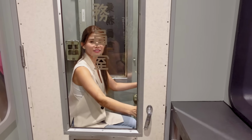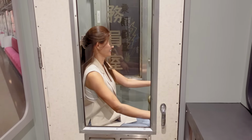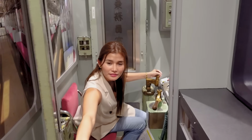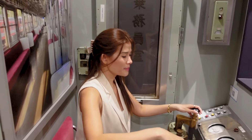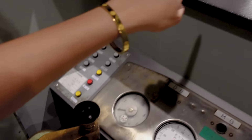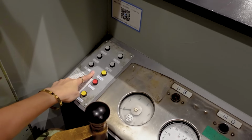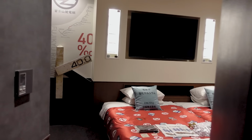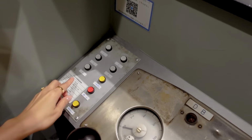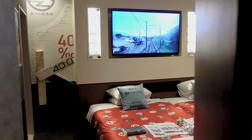Wait, come here, come here. Let me show you my view. Come on. So we have buttons here, and for these buttons, it will operate the TV. And if I press a certain button here, makikita ko yung view ng pagda-drive ko ng train. Let's say for example, number 1. That's the view of the train!